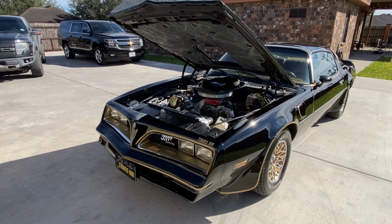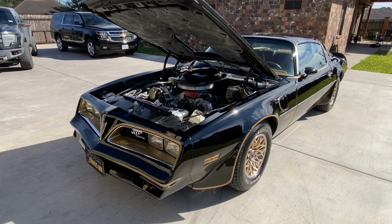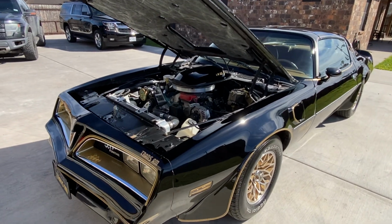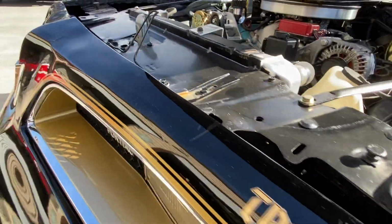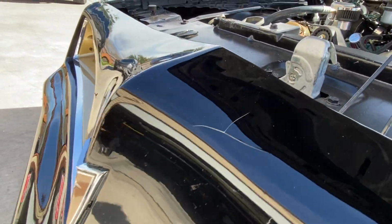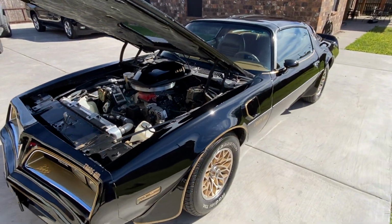All right, so I'm having some requests for videos of the Trans Am. So I'm gonna do a quick walk around, show you guys some of the little problem areas with the paint. This is an older paint job. So you've got some chips, little crack there. I think the car was painted probably over 10 years ago.